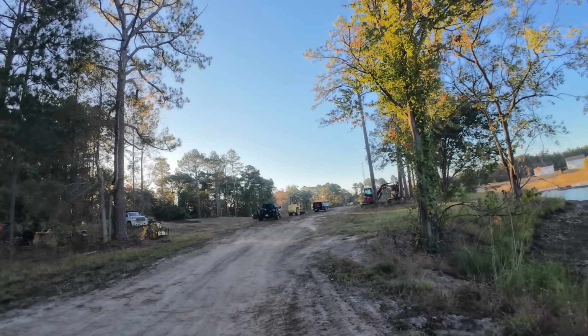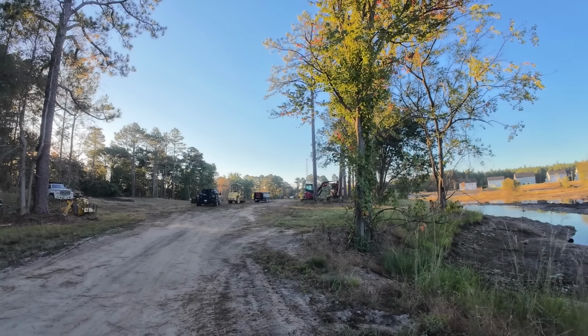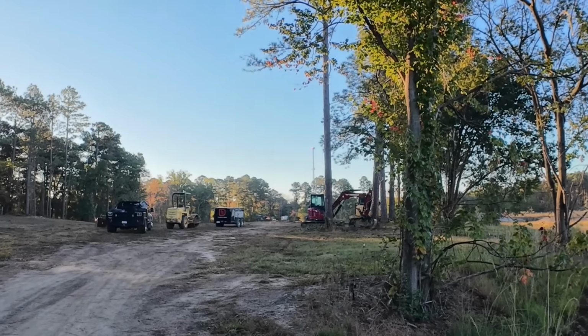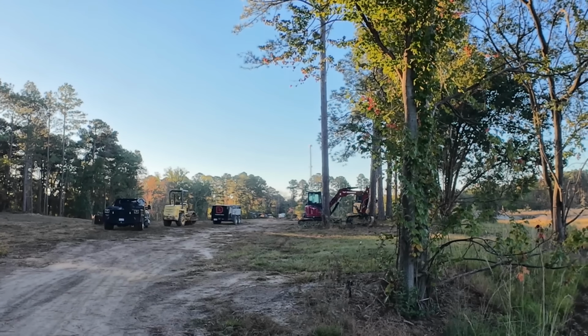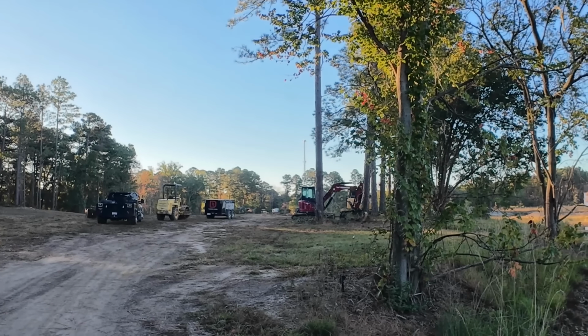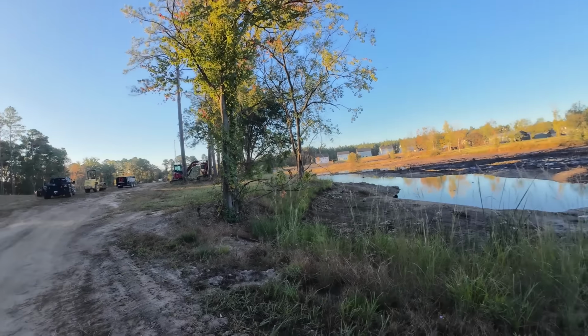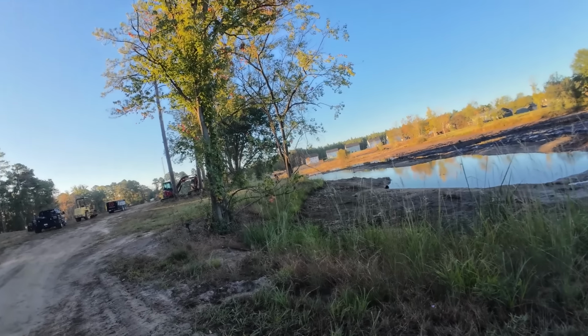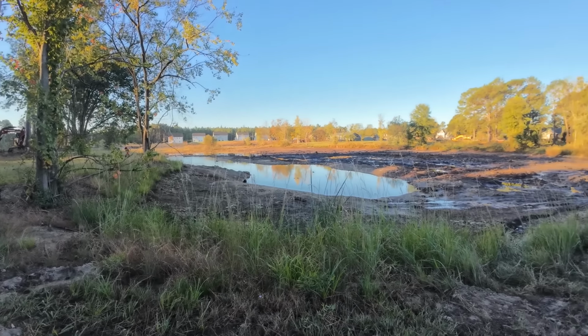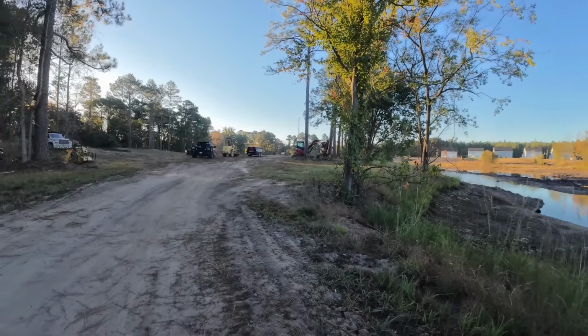We got 5 loads of stone coming, 100 tons total. We got to finish working on the duck pond over there. I think you can see him tracking around in the background. We'll go check on it in a minute. And we got to run a culvert pipe from the duck pond to this pond. And if you're curious, the water levels are coming up about a half an inch a day. Let's go see what's going on.